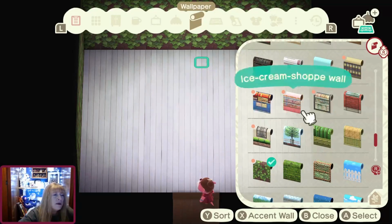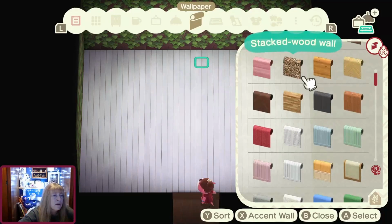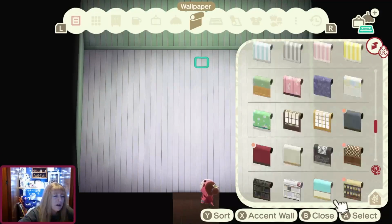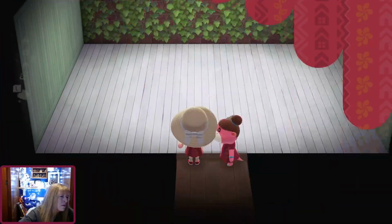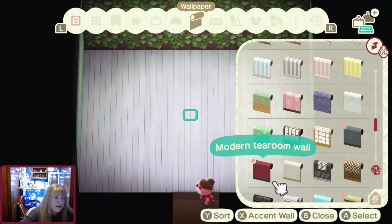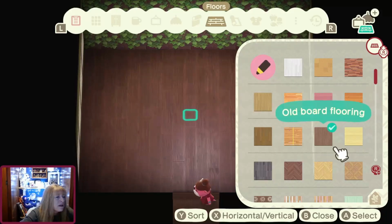Oh, I've got this wall as well. Nice. I'm not sure. Let's try that wall again, because I do want that ivy wall. Wow, we still haven't got any windows. Okay. Well, perhaps I should try. Yes, maybe this. Yeah, so it looks like we've got some walls.